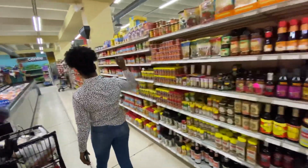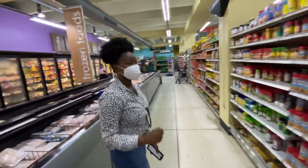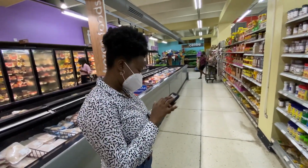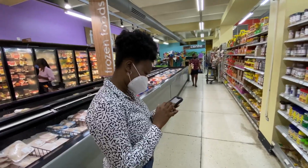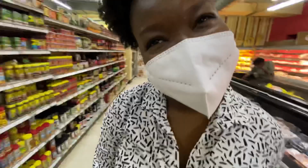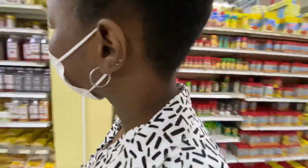So why not just buy the vinegar? Buy the rice, mix it? Can't mix it in there. Then the rice vinegar, man. What do you think rice vinegar means? The rice mixed with vinegar.